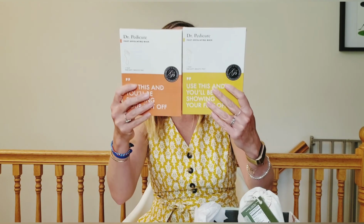But again, I have no idea why one is orange and one is yellow, but they look like the same exact item. I guess the quote changed. One of them says, use this and you'll be showing your feet off. No, they say the same exact thing. I don't know. Whatever. This one matches my outfit better, so I'll show this one off. I mean, it's weird. There's two separate colors. Okay. I should probably not worry about it so much, but it seems odd.